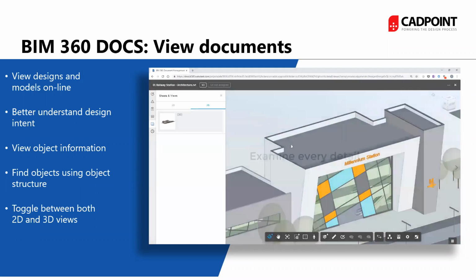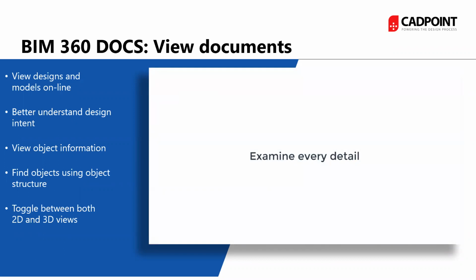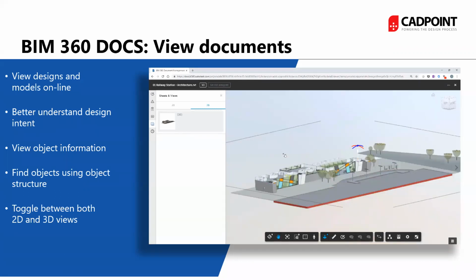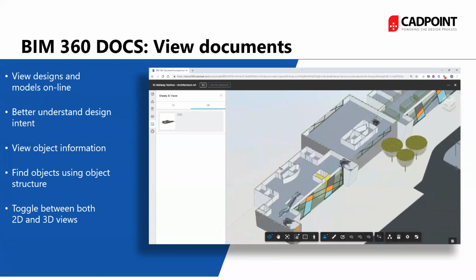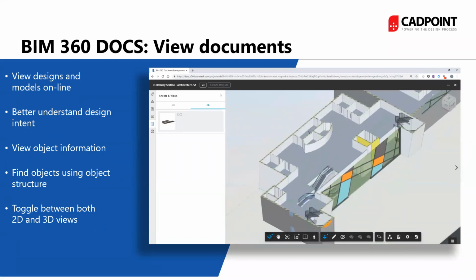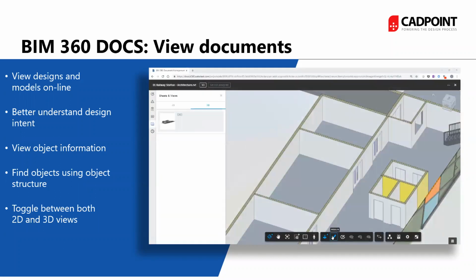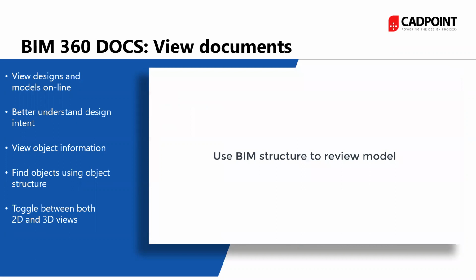Again, we can start to look at these, and we can examine, drill down even further than just looking at the view. In this case, we're going to do a section, and we can section this live model as we need to. And again, as we did with the 2D, we can start measuring in 3D as well. This has smart snaps, so it snaps to particular points so we get accurate information.